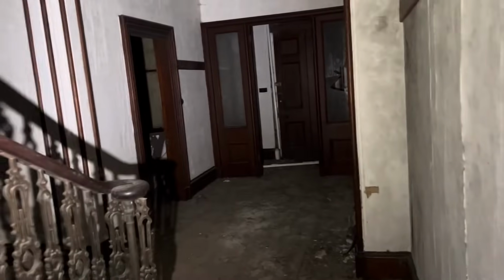I don't think it's for the windows. But why would they have two? Just seems weird that there's two. That almost looks like a fake door as well. It's a bookcase. It feels like a fake door, but it would only go into this corridor anyway. So it's not for that. I don't know. Right, let's keep looking.